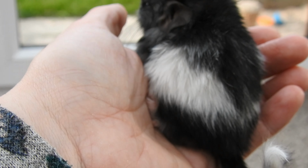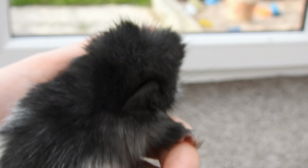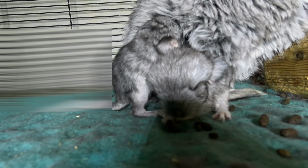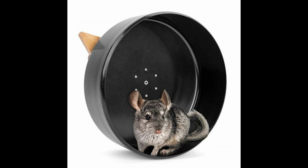Another thing you need to do, if you've got lots of ledges in the cage, you probably need to remove these, just because chinchillas again can climb, and if they get up onto the top of a ledge and then fall down, that can seriously hurt them. If your chinchilla has access to a wheel, you need to remove that, because chinchilla babies shouldn't be on wheels.